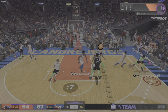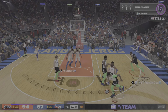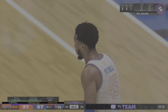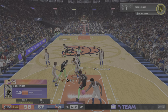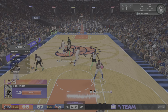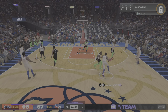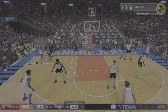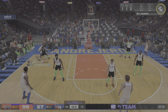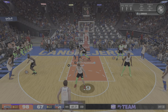Tries the spin move. Outside, KD. Driving the lane. And the foul called on Donovan Mitchell. Donovan Mitchell. That's his first foul. And Gay works well off the screen. He just has a knack for being in the right place at the right time. Mitchell in the corner. There's 45 seconds left to play in the final quarter.